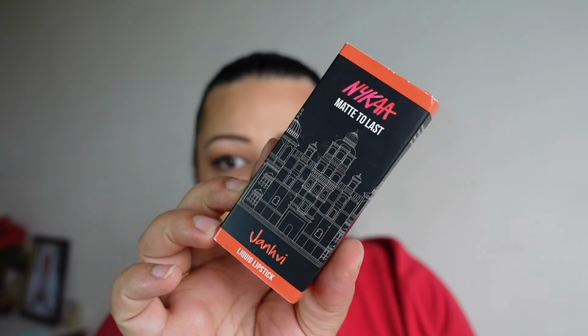Yes. So I know I got two things for free. And one of them was this K-Beauty Kajal pencil, and this is in Spade, I believe. I actually have, this is my third one because I bought two accidentally. Well, I bought one and then I bought a second one accidentally, and this is the one that came free. Anyways, then I have this Nykaa Matte to Last liquid lipstick in Janvi.